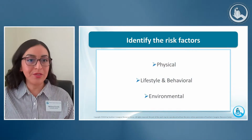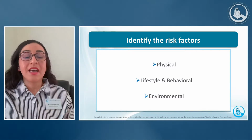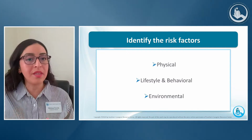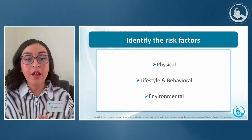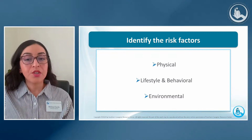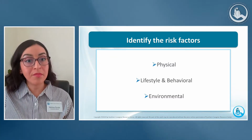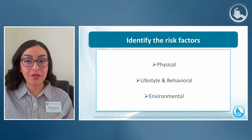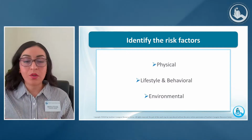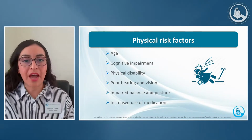So, the first thing we have to do, now that we know why it's important, now that we know that everybody is at risk, now we have to identify the risk factors. And this will help you feel a little bit less overwhelmed as to where you or the person that you are caring for might be at risk for a fall. So, there are risk factors that are physical. The other ones would be lifestyle and behavioral. And then we have environmental. And we will go into these more specifically, right? So let's go on to the next slide, please, to talk about the physical risk factors.